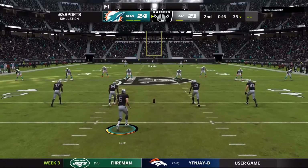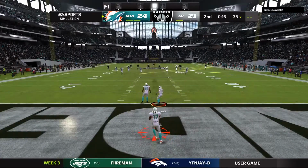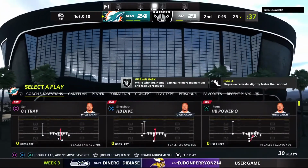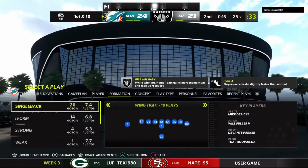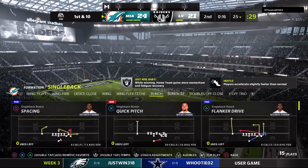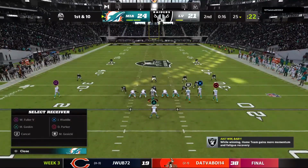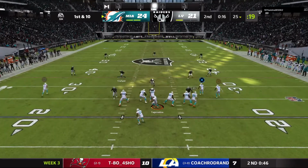So not much time to speak of remaining in this first half as the kick's away. And not wanting to risk anything here late in the half, he'll just take a knee and they'll bring the football out to the 25. The Dolphins at the line ready for their next drive. And they'll take over with just 16 ticks remaining before intermission.